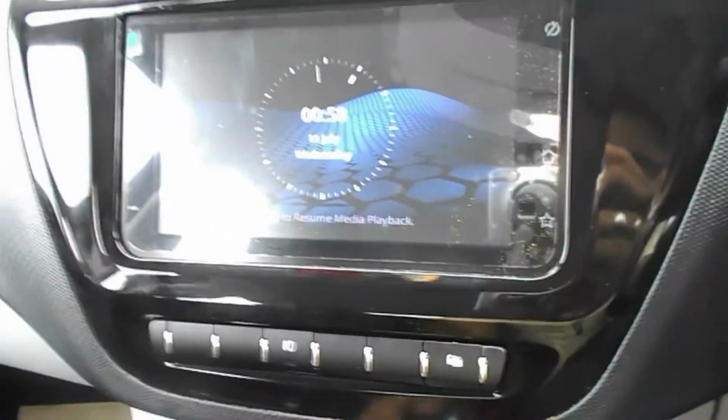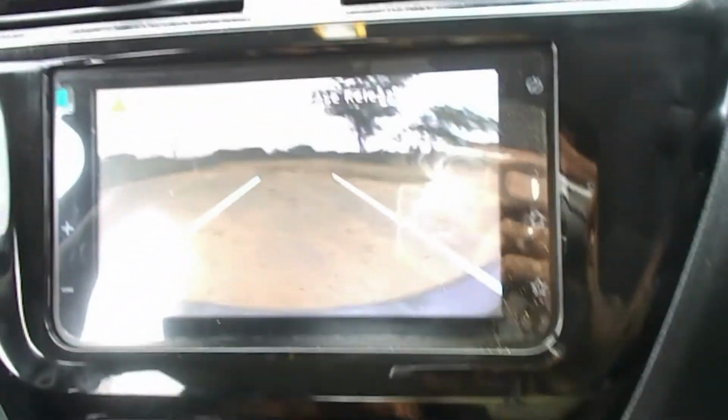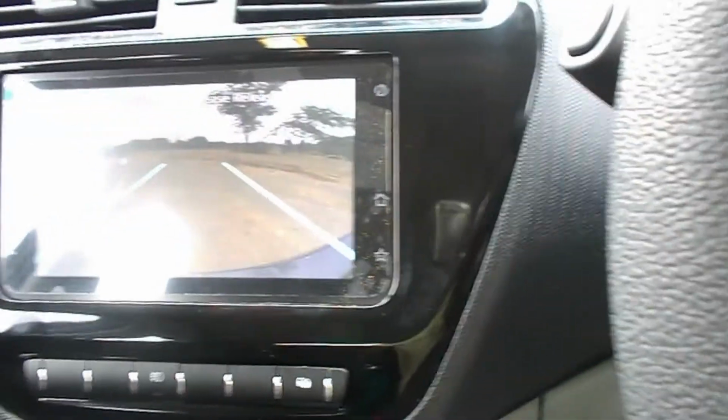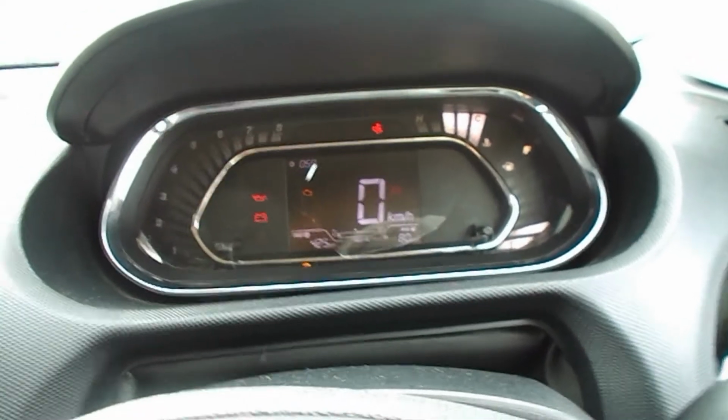And then you'll get this screen, and you also have the backup camera in this car. When you are going to reverse the car, it's nice to have a backup camera because it helps you a lot when you are reversing. Though this is a small car, still having a backup camera is really nice. Yeah, and the cluster is nice.